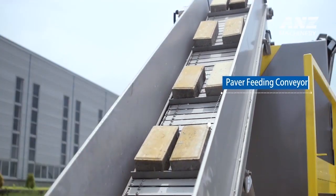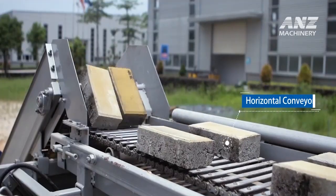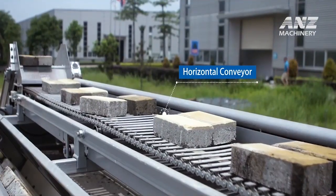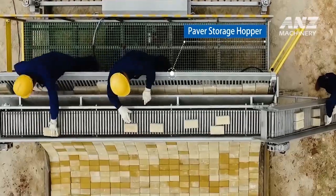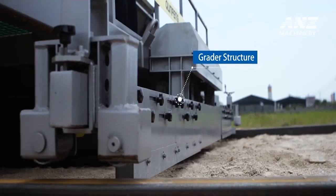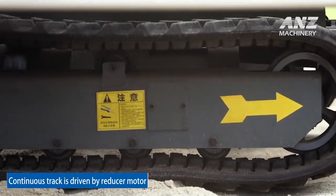The revolutionary paver laying machine, a cutting-edge solution for seamless road construction. This brick road laying machine combines efficiency, precision, and advanced technology to deliver smooth, durable brick pavements in record time. Designed for high productivity, this machine automates the traditionally labor-intensive process, reducing costs and improving quality. Its robust design and user-friendly interface make it perfect for large-scale projects.